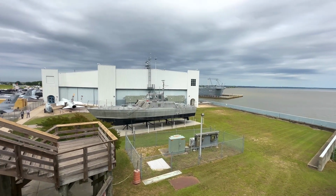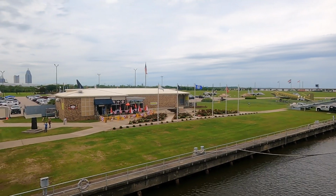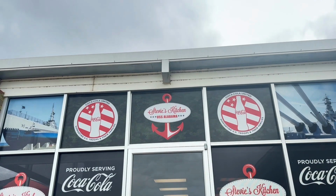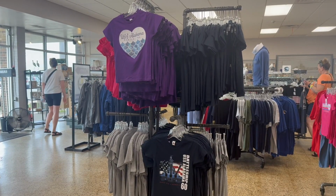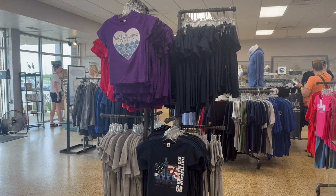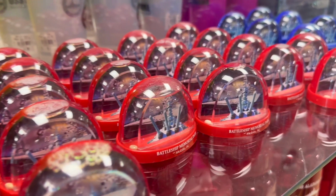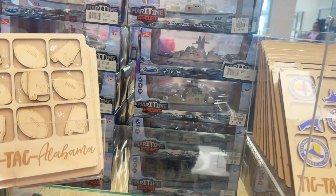So just a couple more establishments to show you all. Stevie's Kitchen is here serving breakfast, sandwiches, burgers, hot dogs, salads, and more. And of course there is a gift shop with souvenirs representing USS Alabama, USS Drum, World War II, and the 40s, and still more. A large variety to browse and shop and find something to remember your trip by.